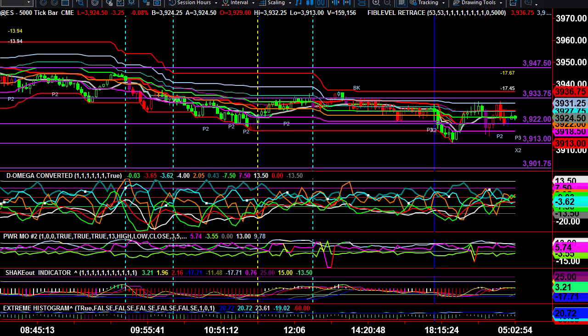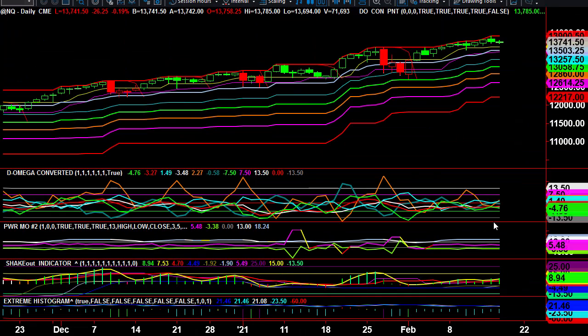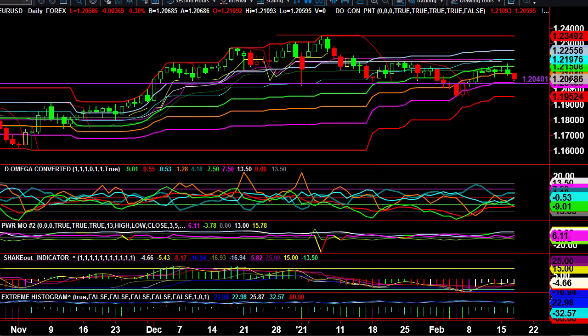From an NQ standpoint, let's take a look at that one. Similar readings, exact same setup where you had the steel cross above and then back below with the orange spiking and green below. That's typically a bit more negative in general. And again, this whole idea of them talking about stimulus and stuff in the U.S. really will be the driving force in the euro.